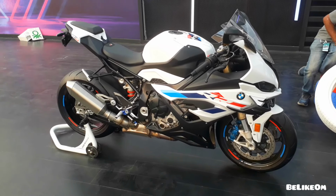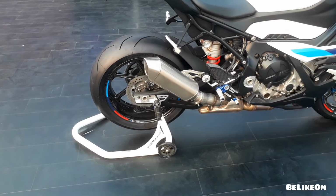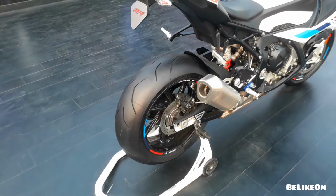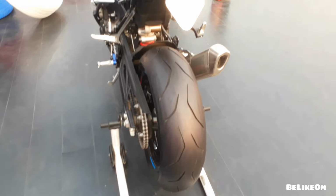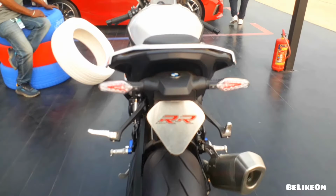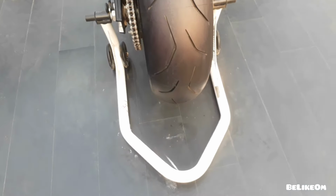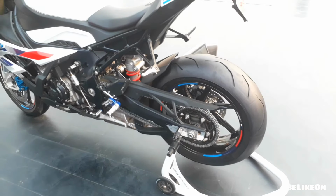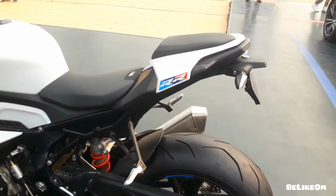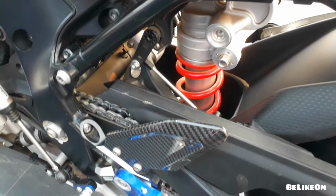So right here we have the all new S1000RR BMW. Oh wow. Wow man. Look at those suspension.